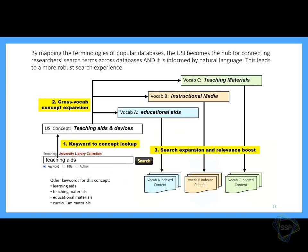So to take an example, and this is the hub model that Ashley was talking about. This is just an example where a user will type in teaching aids, and there may be other keywords. So if you have all the labels that all these vocabularies use to talk about teaching aids mapped under a concept, we've given that concept a location for the search to target. And then from targeting that, it gets expanded according to the preferred label on each database that's contributing. And it expands the search to retrieve more precise content from that database for a multi-database search.